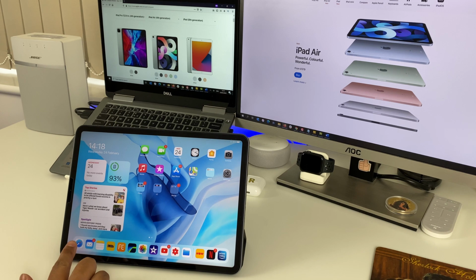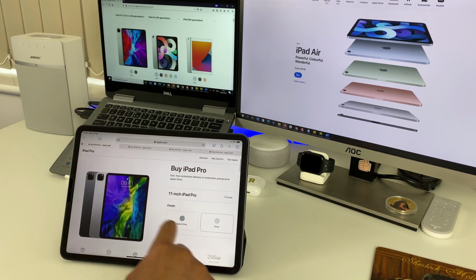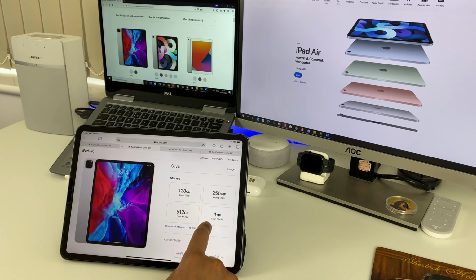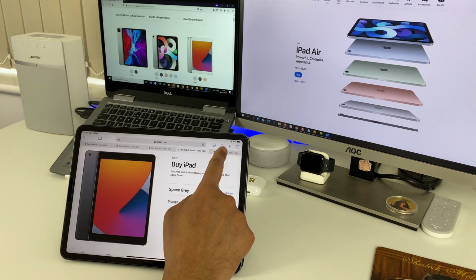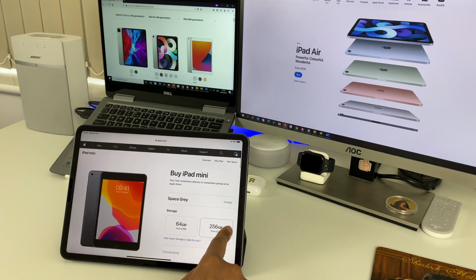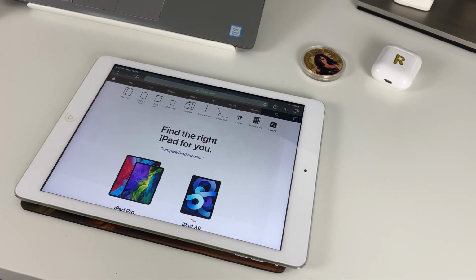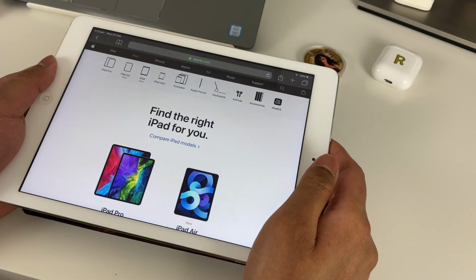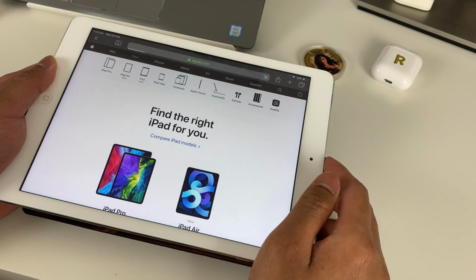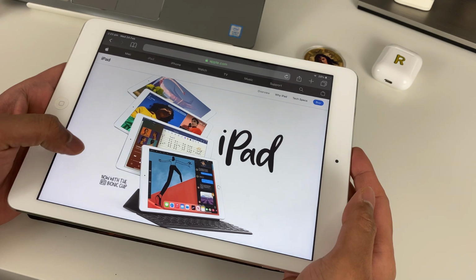Apple currently officially sells the iPad Pro 2020 model both in 11-inch and 12.9-inch sizes, iPad Air 4th generation, the iPad 8th generation, and the iPad Mini 5th generation. Let's look at these devices in order of their price from low to high. First up is the 8th gen iPad, the budget iPad which costs only £329 or $329 in America, and it is the cheapest way to get into the iPad ecosystem.